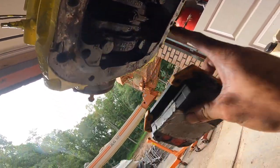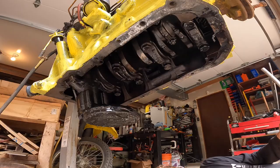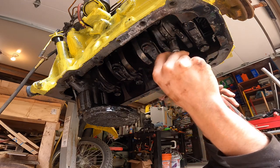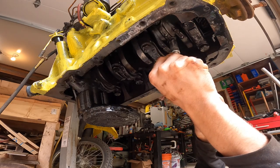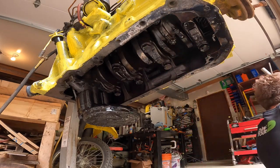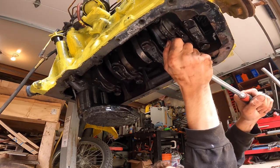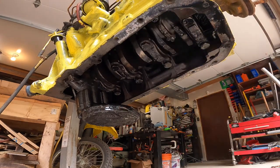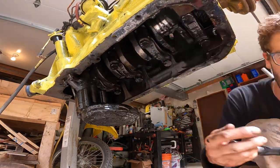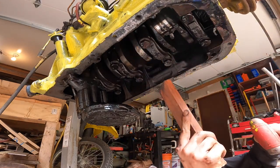We're gonna start pulling these caps off. I got this all labeled to accept the caps. I think they're 9/16. Oh, I forgot these are on there super tight. Looks all right. Give it the old shock and awe.